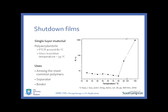So going over separators, polyacrylonitrile is among some of the most common polymer materials used. I think it's the third most common. On the right there, I've shown you that it can be used as a separator. It's also been investigated to replace some binders in the active material. So it is quite a versatile material that has seen much use in lithium ion cells already. So it seemed quite an apt choice to pursue my research on.